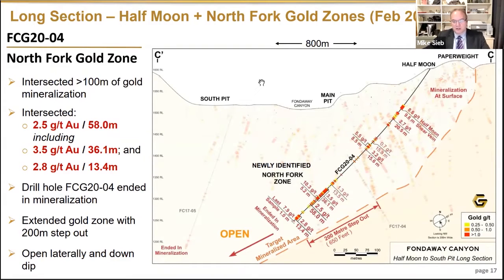But of real note is that about 350 meters down the hole, we entered the target zone of mineralization. Over the next 150 meters, the drill stayed within the mineralized zone and still ended in mineralization, with the last sample grading 8 grams over 1 meter. So this represents the new North Fork zone that we envisioned. This was something that we envisioned and tested here, and it came up great. Again, you have this really thick, well-mineralized zone that has some continuity. This represents about a 200-meter step out.